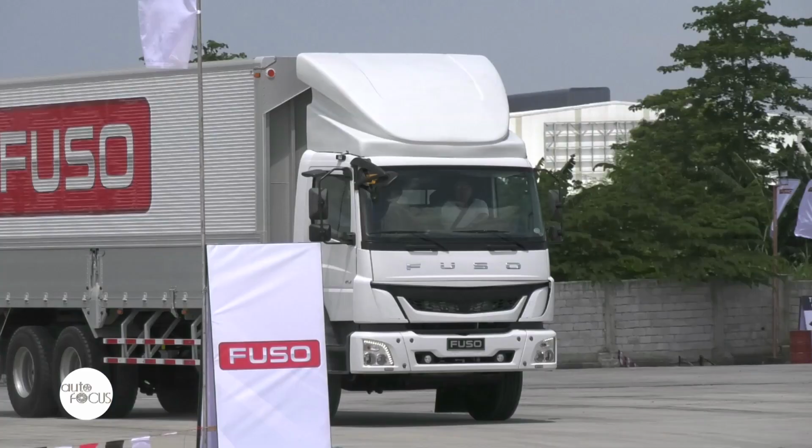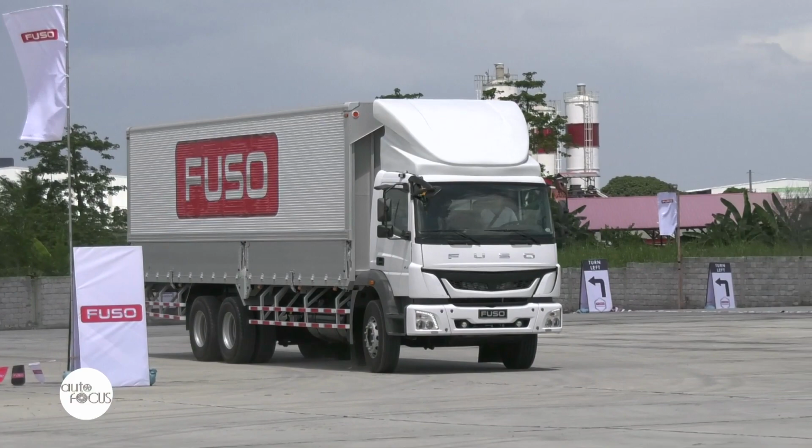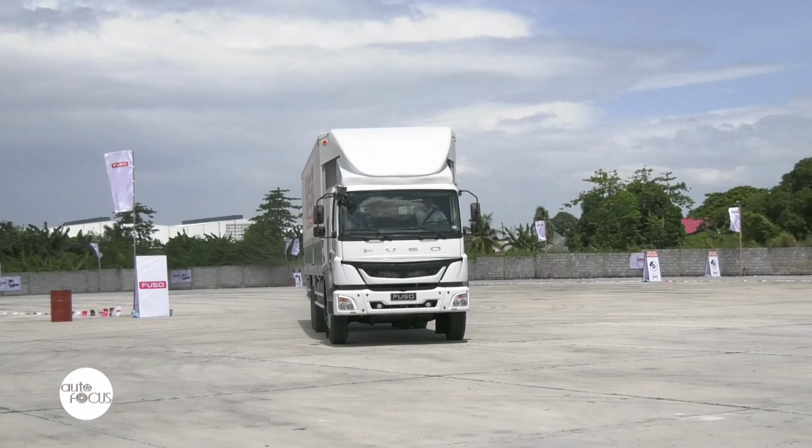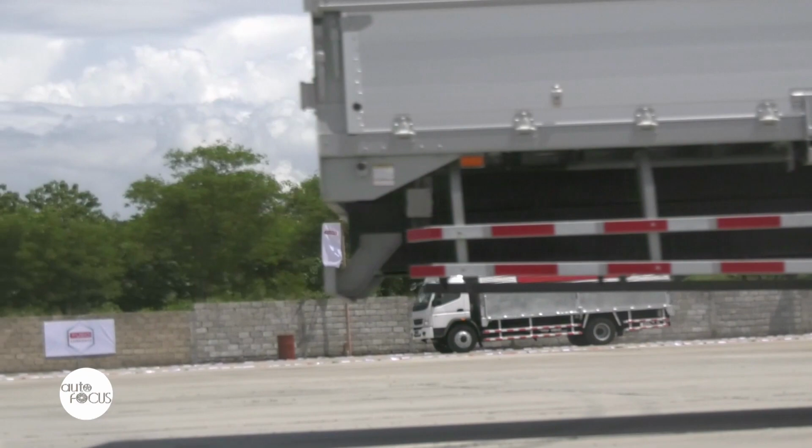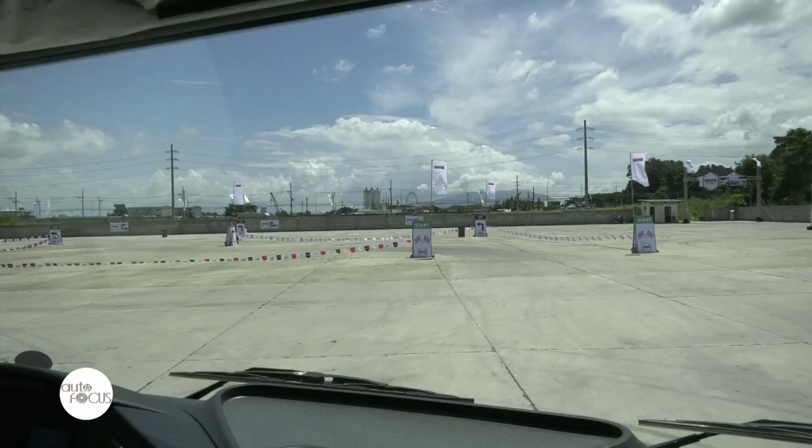Today's event is for select customer and media friends for experience of our medium-duty and heavy-duty trucks. So it's very rare to drive such big vehicles. So I think that it's for all of our customers to know our products. We invited some fleet accounts and some of our dealer sales personnel so that they can experience test driving our heavy-duty and medium-duty trucks. It's very rare for sales personnel or some fleet accounts to experience a real test drive.